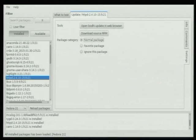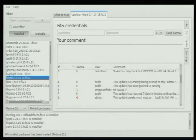There are some shortcuts. You can open the Bodhi update in your web browser. That was the page on the second slide. You can download the source RPM and look through the spec file, for example, and you can assign whether this package is a favorite or ignored and so on. There are some tools. This is the most important screen because you can see comments on this update. You can add your own comment, and you can see that, for example, user Ebra is giving this update negative karma.